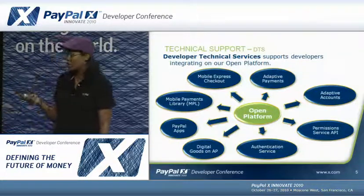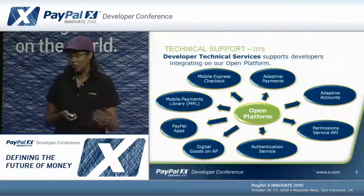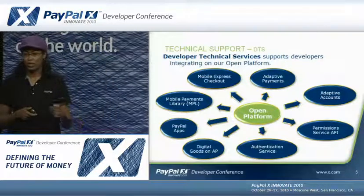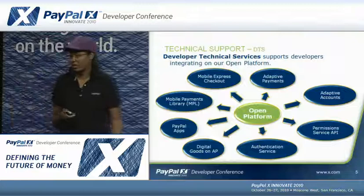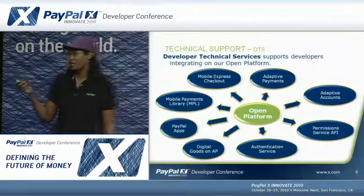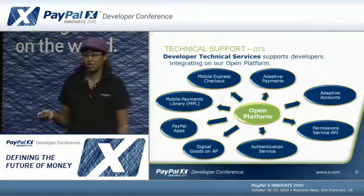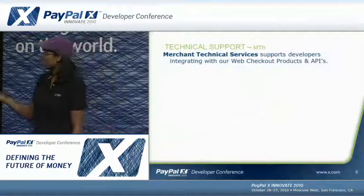Also under Open Platform, we have the mobile area. So that's a mobile payment library, which includes MPLs for the iPhone and the Android environments, as well as the recently announced Mobile Express Checkout. All these products fall under Open Platform and are supported by the DTS team.